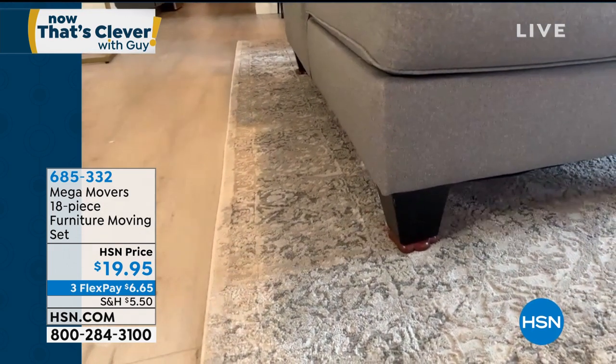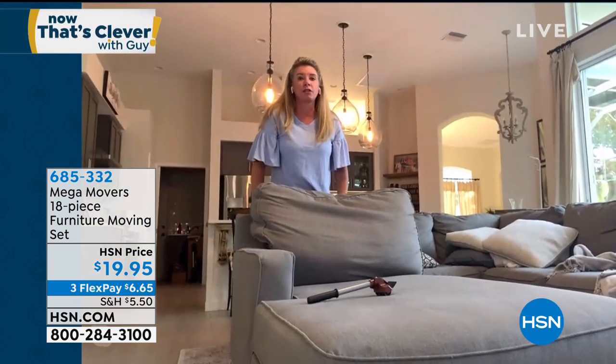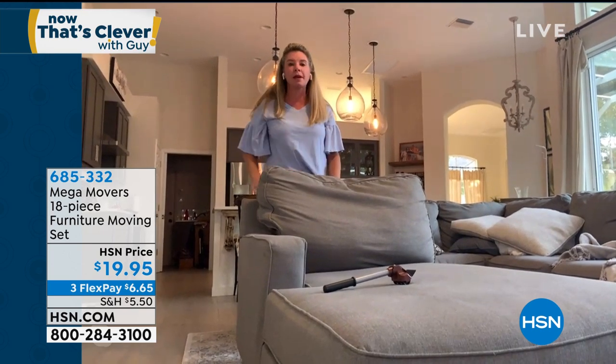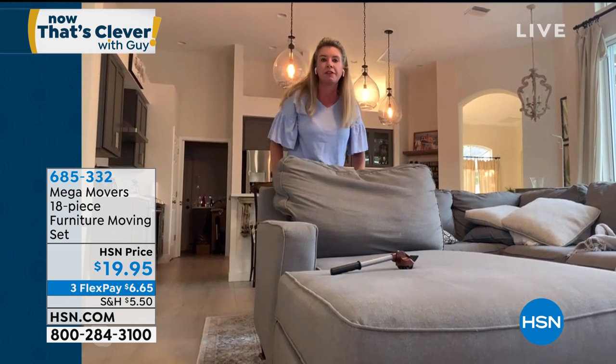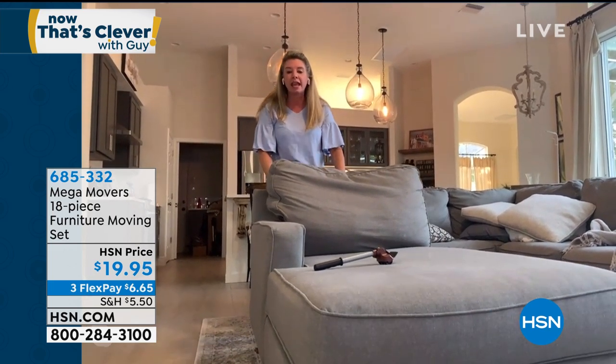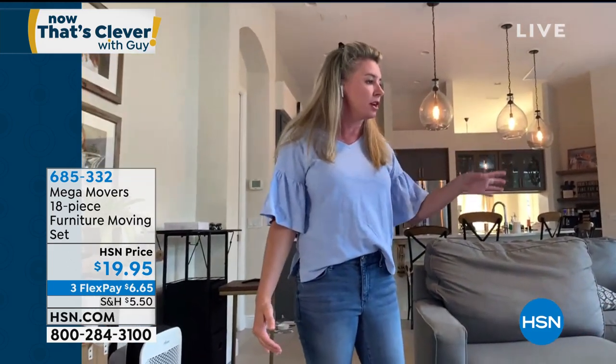Let's say you're moving it out of the way to vacuum. Let's say you're moving it out of the way to paint a wall. Like you just got that home paint at home and you want to do a nice wall in the house and you need to move the furniture out of the way. Now you can. So we're including the carpet sliders as well. So you can use it on carpet. You can use it on hardwood floors. You can use it on tile.